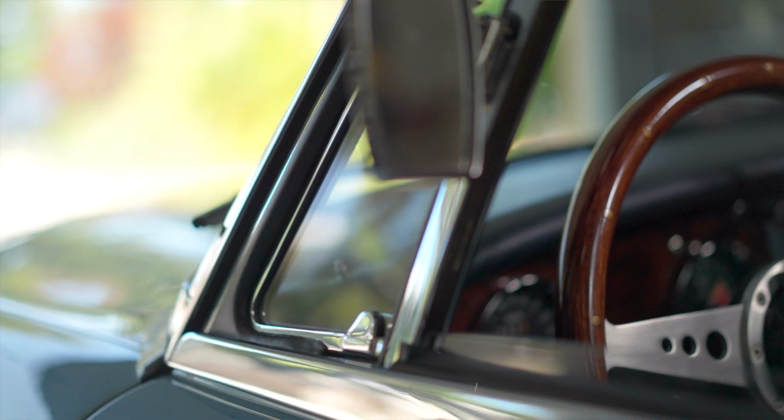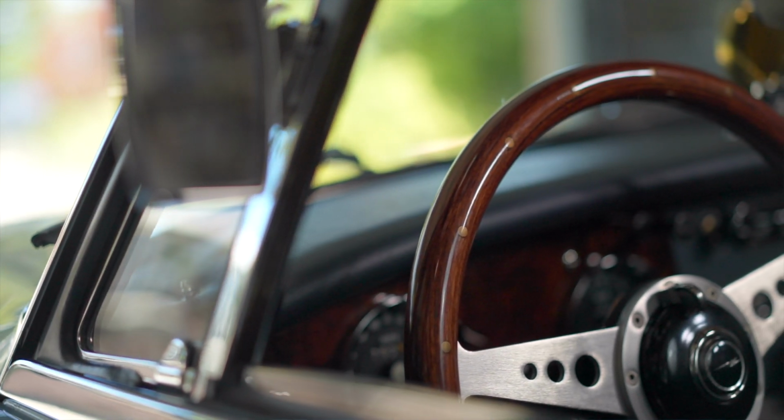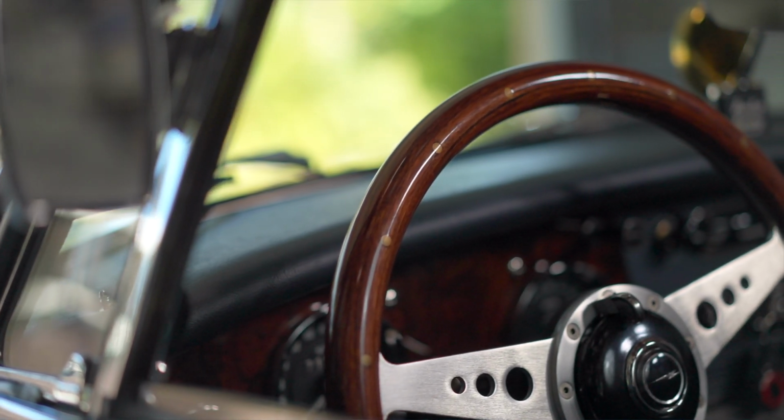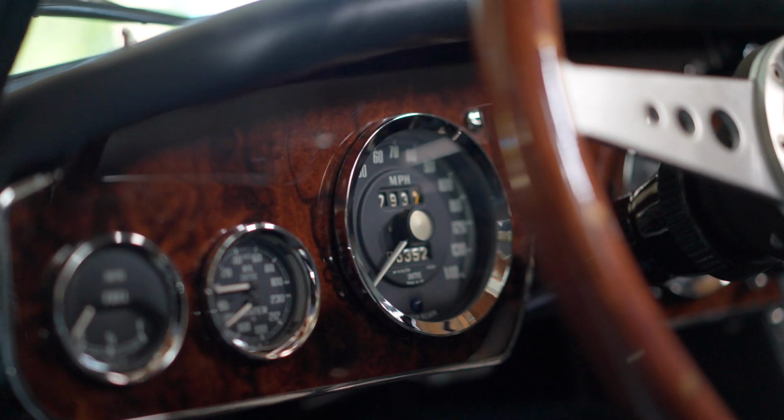I would say 80% of the car is original. I have a differential that dropped the revolutions by probably 700 to 800, and it is just a transformation for the car.